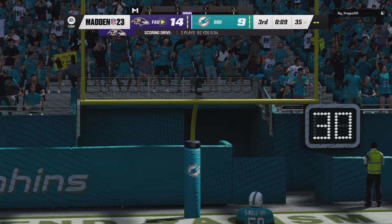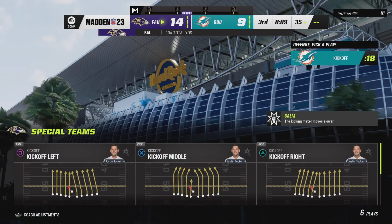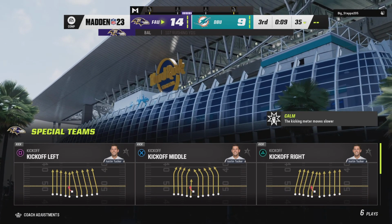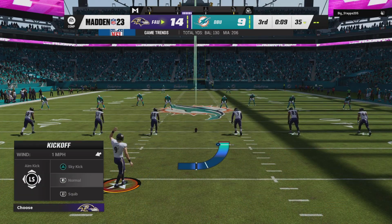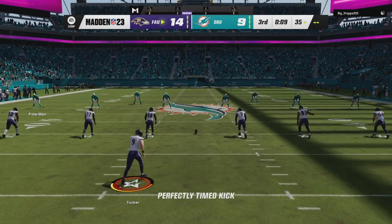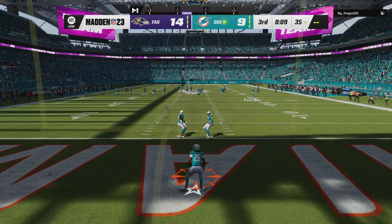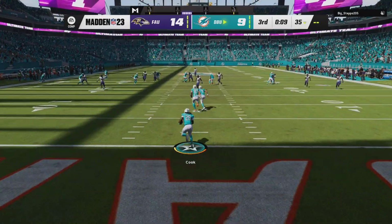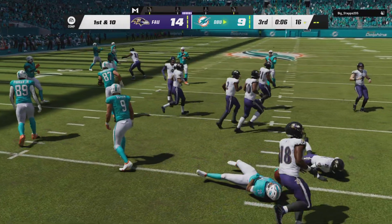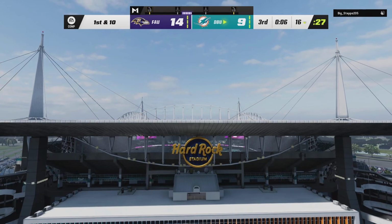Tucker able to connect on the extra point, and the lead is up to 5. Ravens 14, Dolphins 9. Justin Tucker to kick off the ball. Tucker now to kick it away following the touchdown. And here comes a return from the middle of the end zone. And in hindsight, probably should have taken a knee as he only gets this out to the 16-yard line.